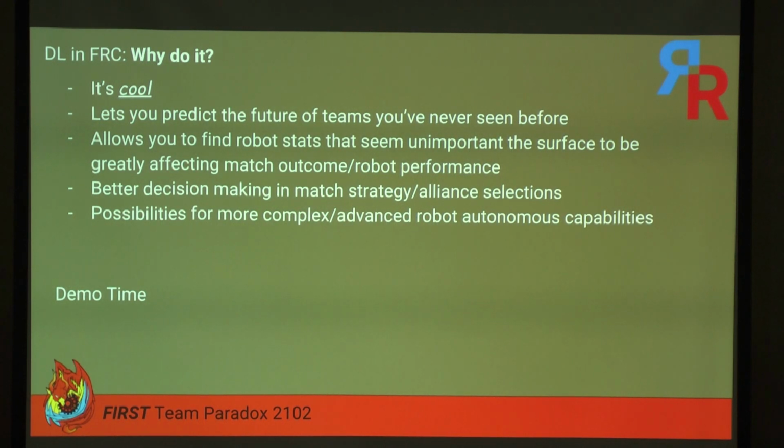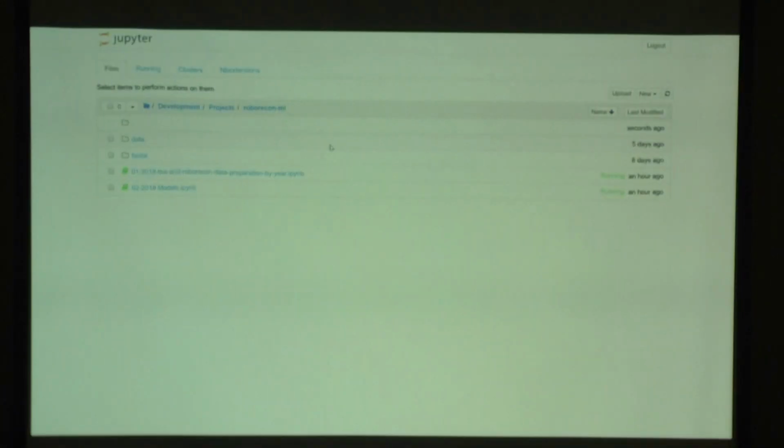Okay. So I will show you how this is all put together. I use Jupyter Notebooks to put this together. This is all done in Python. Super nice, very easy to use. So I'm going to go through basically how we got the data and prepared it, and then actually implementing deep learning and looking at results. And I'll run this all live so you can see how easy this is also.